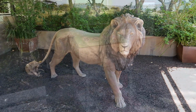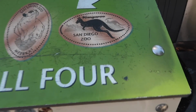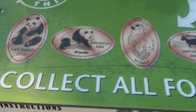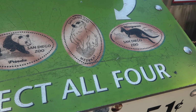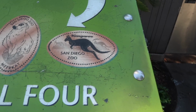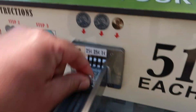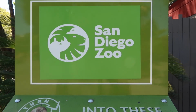That's really cool. So we got ourselves a penny squisher, a pressed penny machine. Let's see what we got here. We have a kangaroo, a meerkat, a panda, and another panda. If I'm not mistaken, I don't think the pandas are here right now. They were taken back to China, and they were looking to make a new agreement to have them here. I think I'm gonna get the kangaroo. All right. Oh wait, can't get it. It's broke. Oh well, on to other things.